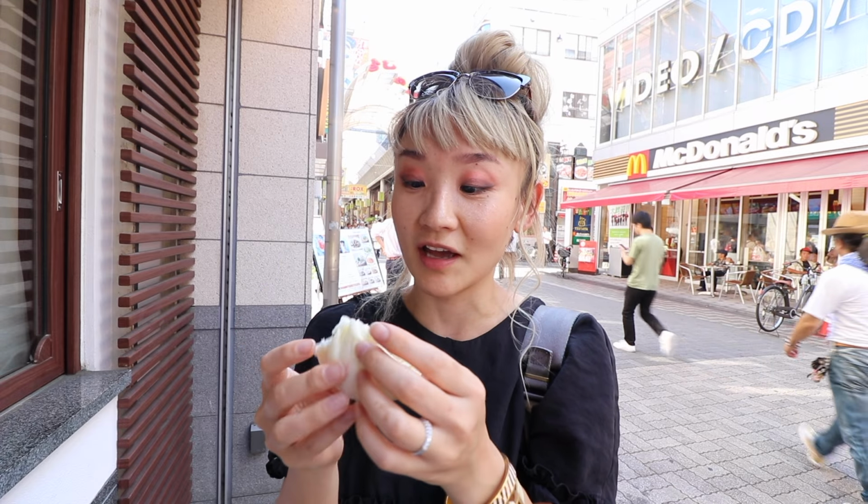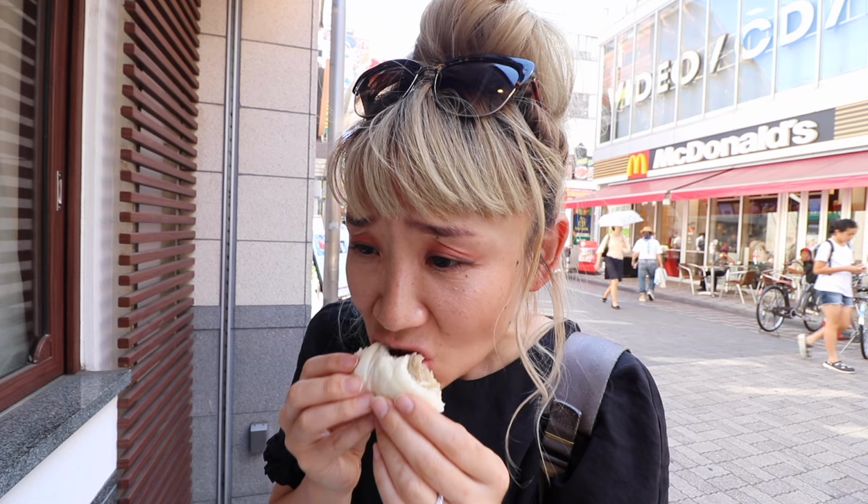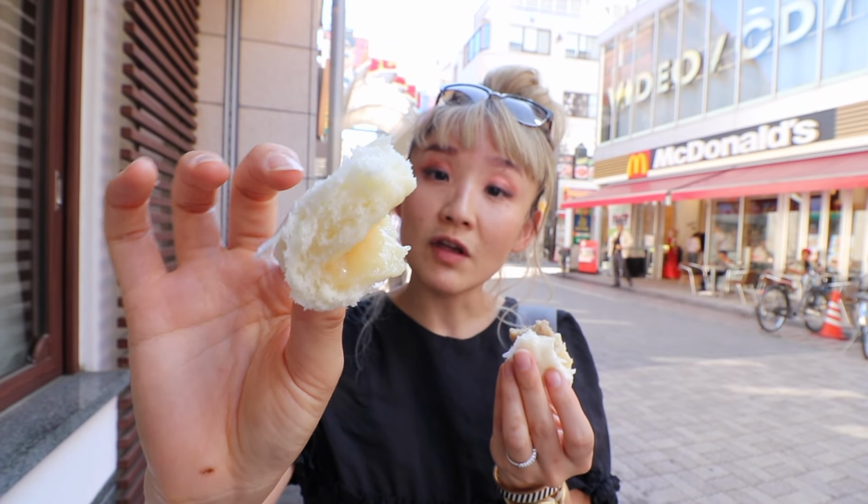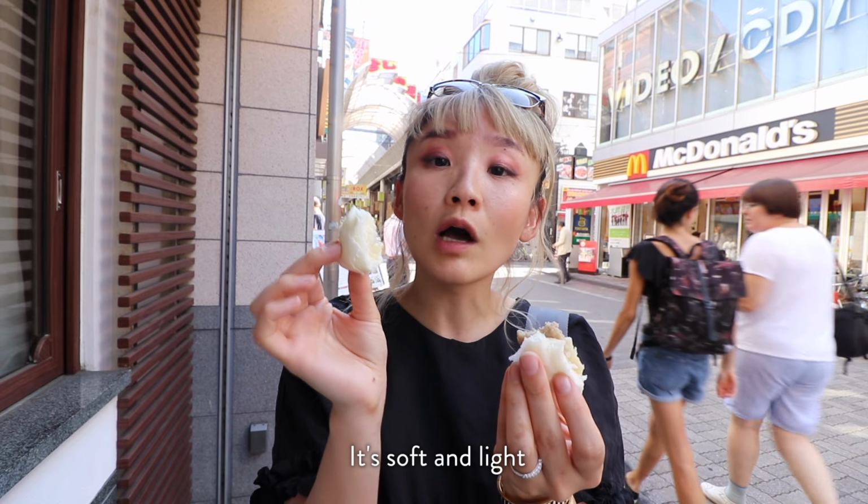Okay, so I actually had this before and it's really good. I wouldn't know that, but itadakimasu. Mochi mochi! Right after you take a bite, it already tastes good. The bread is so thick, you might think it's really heavy, but it's actually pretty light. It's like, huwa, oishi!